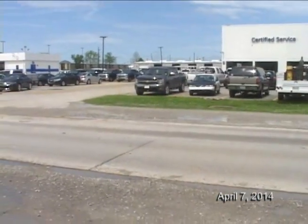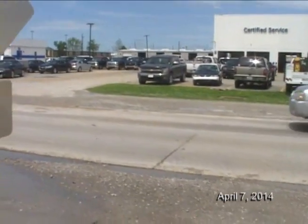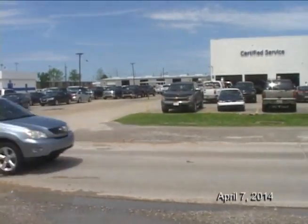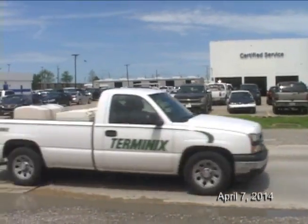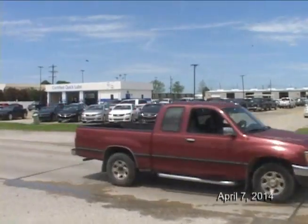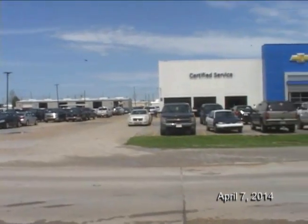Got the driveway with a few indentations and/or cracks, especially to the right of the video. By that yellow stick, you'll see some broken concrete.